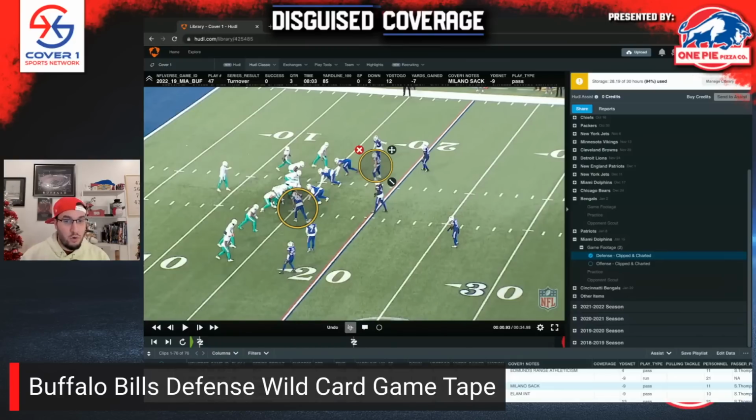Could be lined up right over the slot receiver. Maybe he's covering him. Maybe he's going to drop to the flat. Maybe he's going to drop into the hook curls. Maybe this is quarters. Maybe it's cover 2. Maybe it ends up being cover 3. There's a multitude of possibilities you can get.